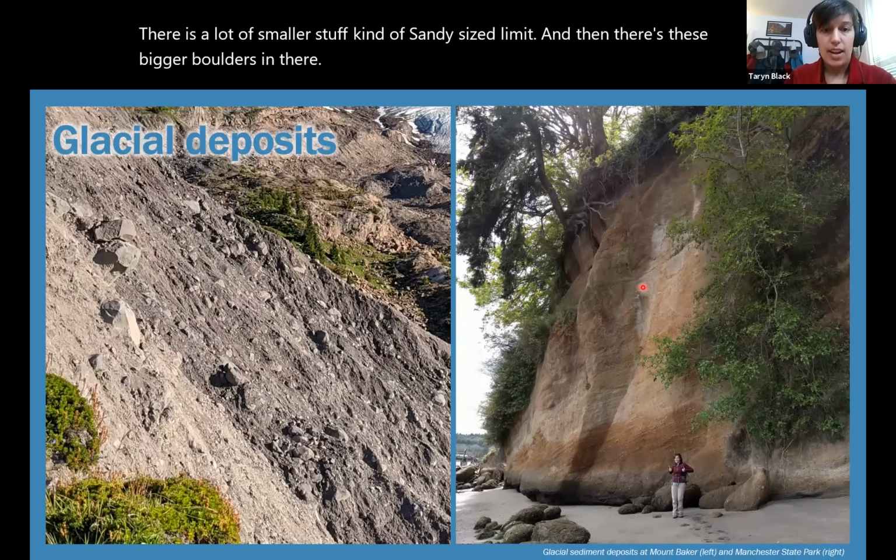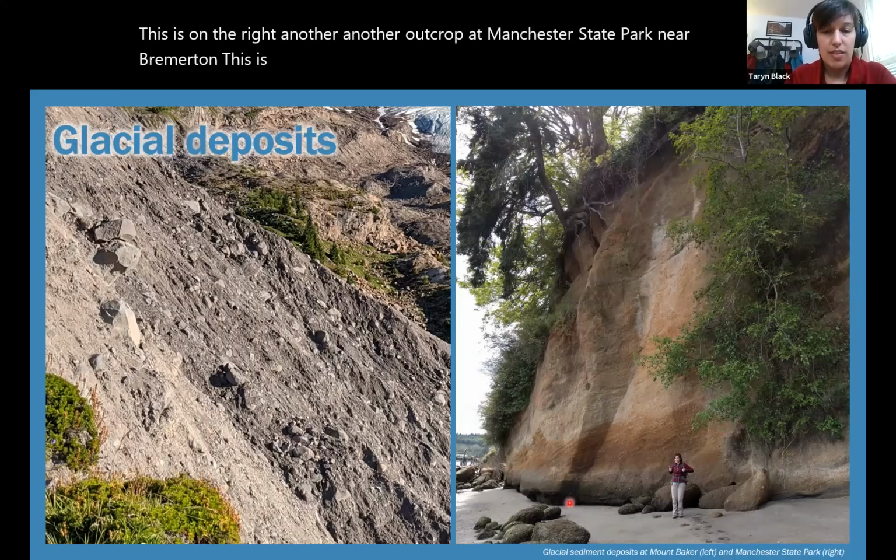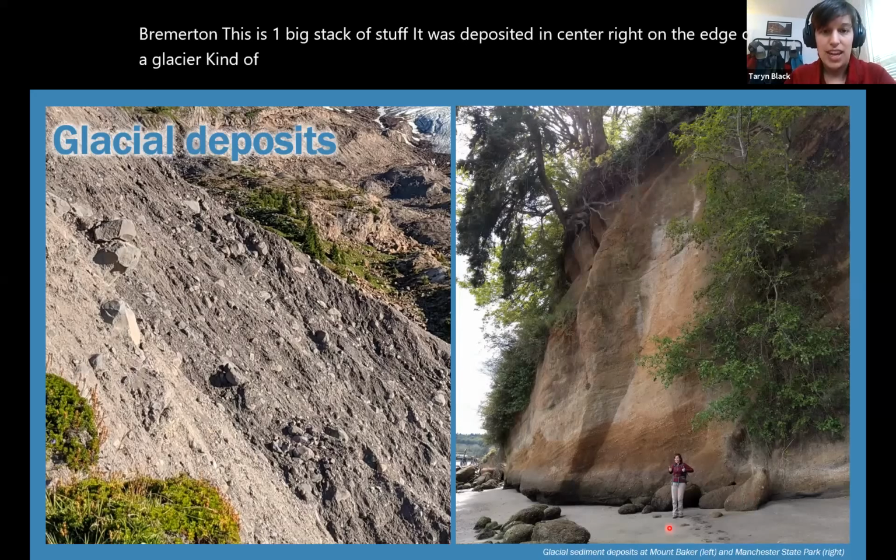This, on the right, is another outcrop at Manchester State Park near Bremerton. This is one big stack of stuff that was deposited right on the edge of a glacier, kind of a glacial lake, and that's me for scale. I was pretty excited about seeing that deposit.